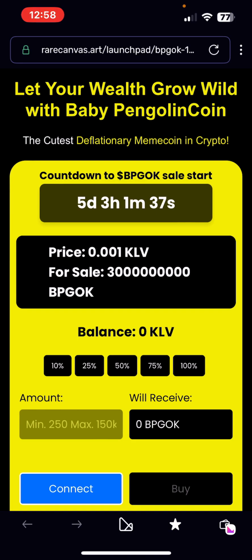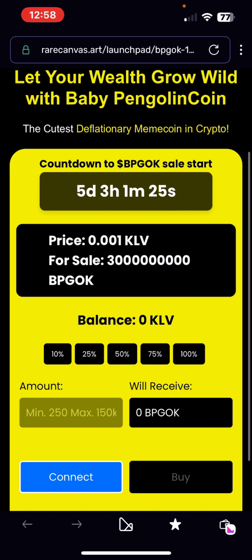The minimum and maximum amount you see will change. The maximum amount will be 10 million per transaction. So if you want more, you can just keep buying. When you get your tokens, it should be in your wallet under the baby PengolinCoin avatar there in your wallet. And make sure you stake your tokens. You need to stake your tokens if you want to get rewards with baby PengolinCoin.